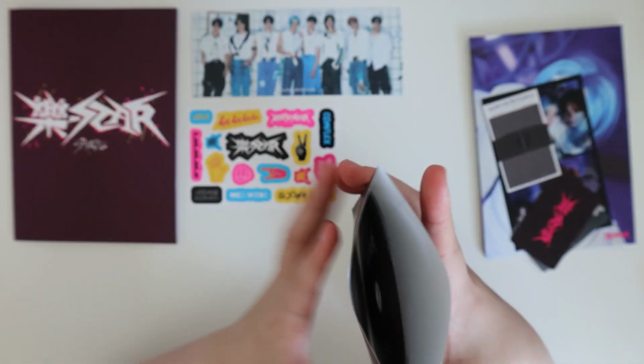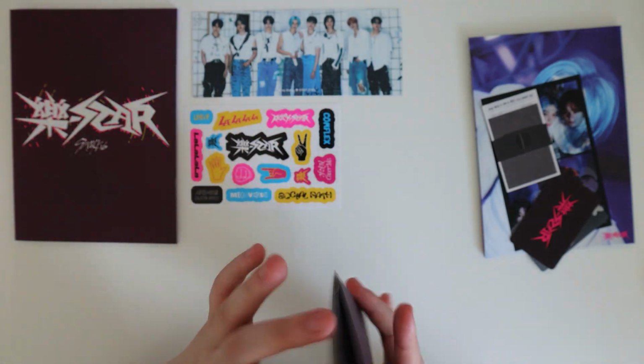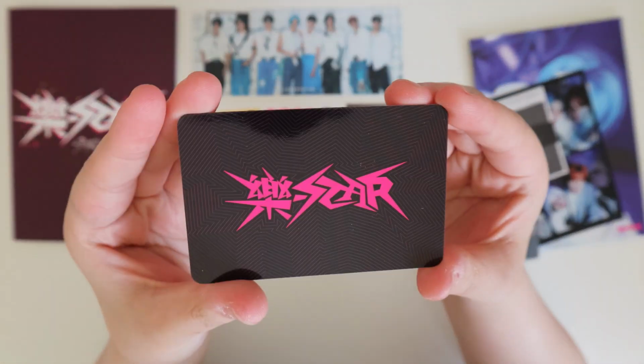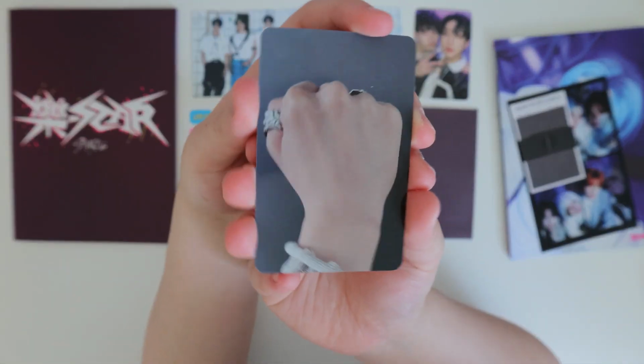The actual CD, it comes in a sleeve, and then the CD is just a simple black CD with the logo and the album name, and 2 photo cards. So this first photo card is a unit photo card of Bangchan and Changbin, and my second photo card with the hand is Han.